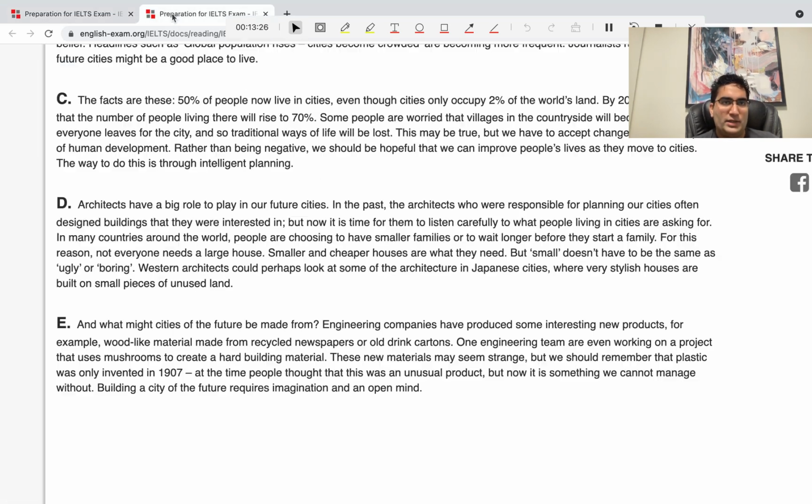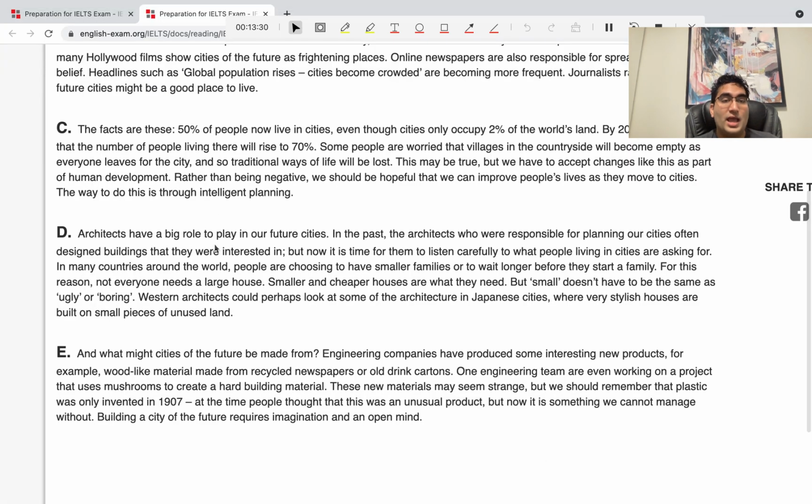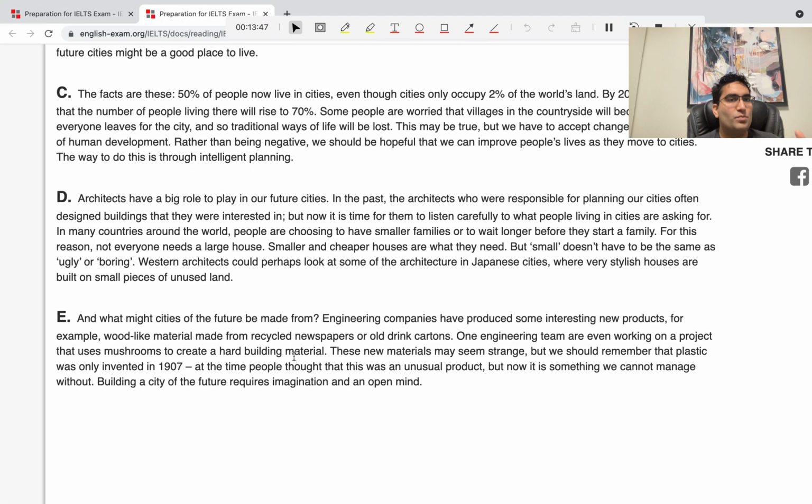What is this paragraph? It is D. So here's the thing. In this case, I haven't really read if these are the duties and responsibilities of these people. But this is the only paragraph that's mentioning people who design our cities. So I don't care if it mentions this. It just mentions people who design our cities. So this is the closest thing ever. I don't need to read more. Okay, so that's the answer there, unless paragraph E tells me something else.